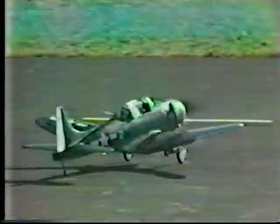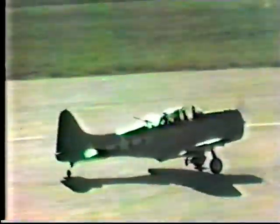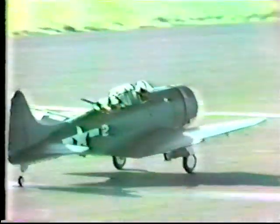The first round was kicked off early Saturday morning. The first model that we caught was this smart-looking SBD-5 Dauntless taxiing into takeoff position. There were gusting winds, or disgusting winds rather, quartering from the north end of the airstrip throughout most of the day, a common indication of lurking gremlins somewhere in the area.